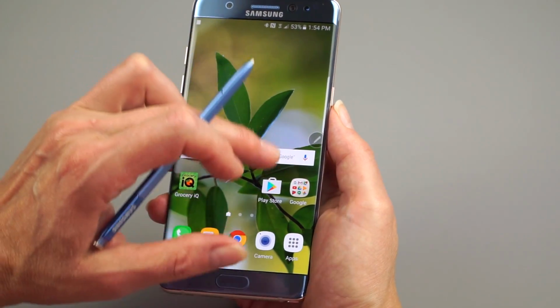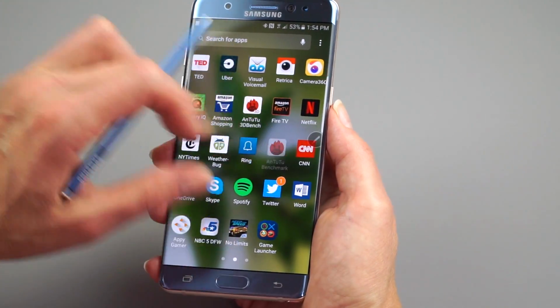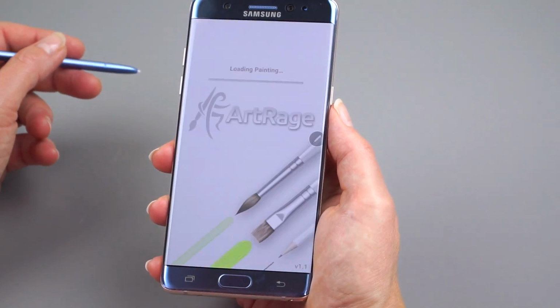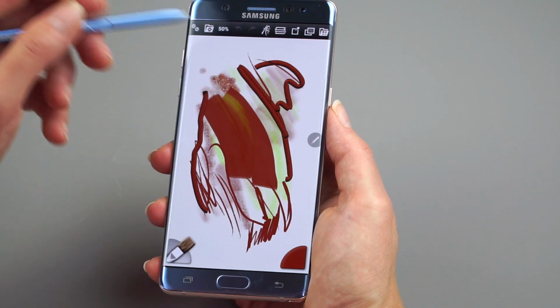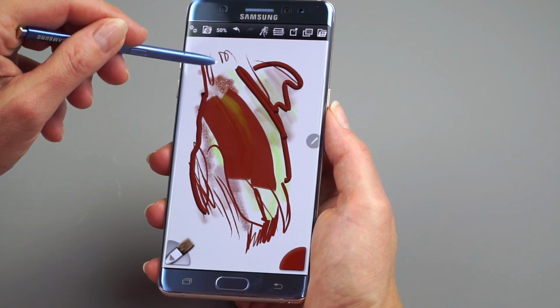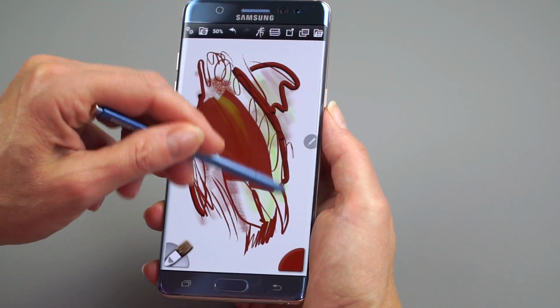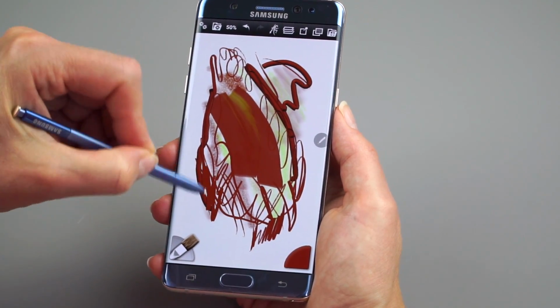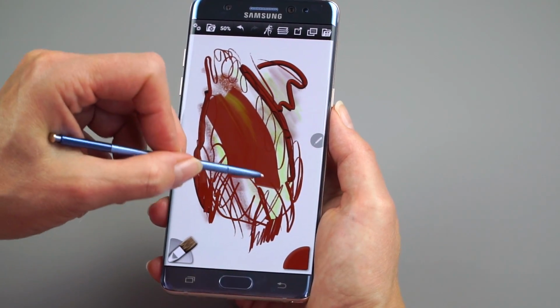You don't have to do all of your artwork just in a Notes program. Of course, there are programs like Autodesk Sketchbook, ArtRage. ArtRage is actually very cool if you're into art. You can see the different ink textures and that sort of thing there, and the level of pressure sensitivity is lovely, and it's keeping up pretty well with my stroke speed too here. So, yes, that's modern art at its best, isn't it? But you're getting the idea here.